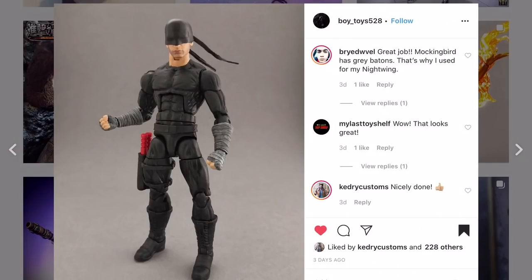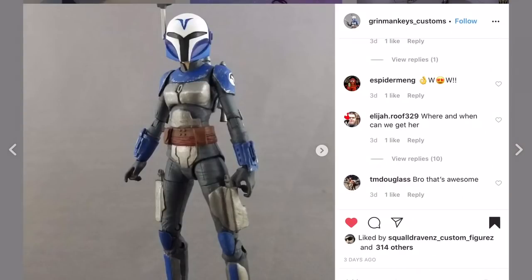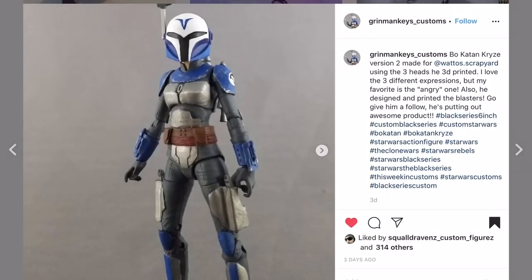Moving on to Boy Toys 528, doing this Netflix first appearance Daredevil. I like it. I haven't seen one of these customs in a bit, so I want to showcase that. And then Grim Monkey Customs right here with the Bo-Katan crease.